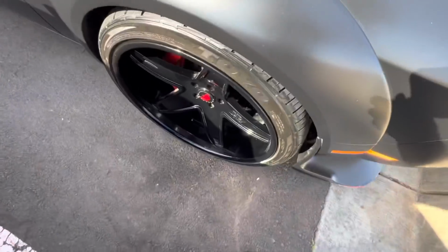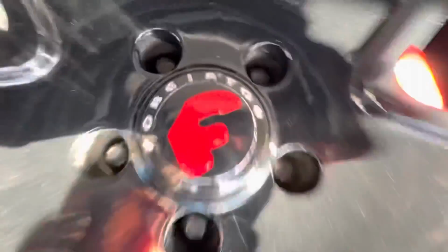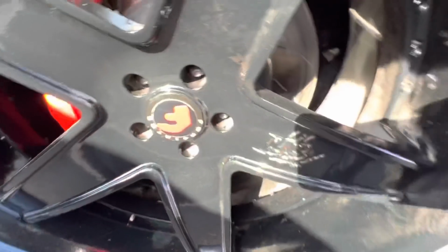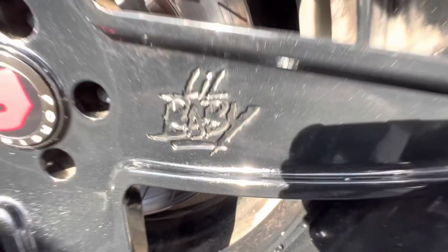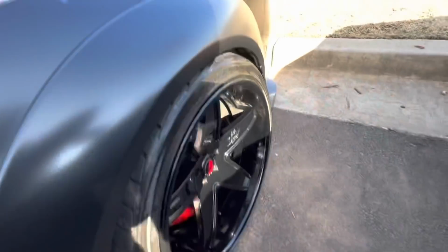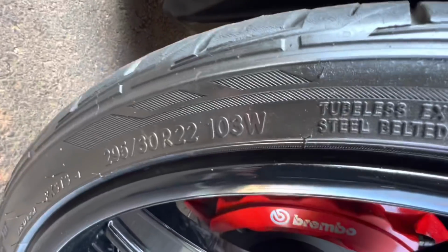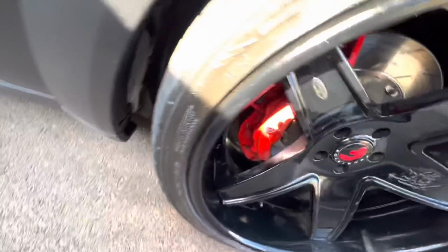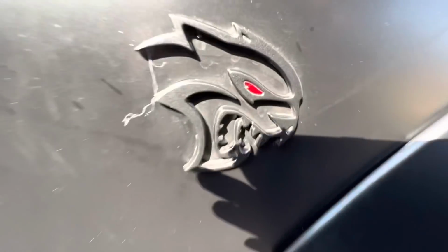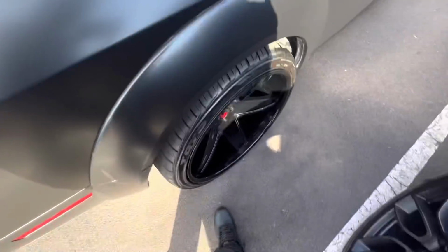This is how we know it's little baby Hellcat right here. If you check it out on the forgies, they don't twist or nothing like that, but boom, custom Hellcat. Let me make sure these are size. Yep, so they are 22s. 295/30 R22s. Got the big brim blows going crazy. Red eye, don't forget.